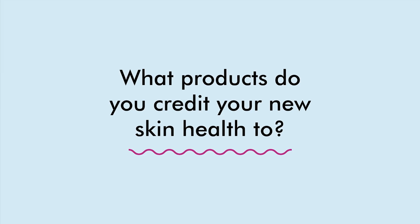And what I noticed is not only did it clear my skin, but I found that my skin was more supple and more hydrated. It's funny because I never thought that my skin was dehydrated, but it wasn't until I started to incorporate toners and essences in my routine that I saw such a difference and realized it had been dehydrated this whole time.